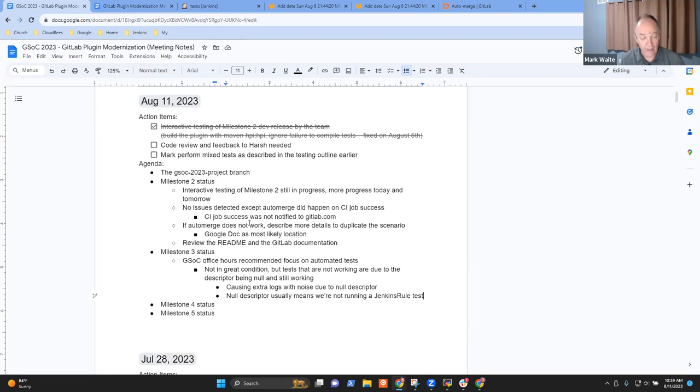Right. So you're looking at what to do with the tests that are not the Docker-based tests. And I think what you said is that currently there are some tests that depend on a null descriptor. Usually a null descriptor means that it's not running a Jenkins rule test. A Jenkins rule test is a higher-level integration test where there's really something mostly Jenkins-like running. They are more expensive to run because they take longer to start and more work to tear down, but they are also much closer to a real production environment. So for the tests that depend on a null descriptor, should we just discard them and replace them with Jenkins rule tests?